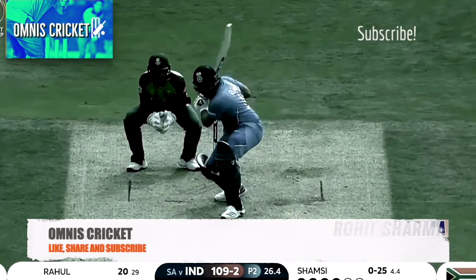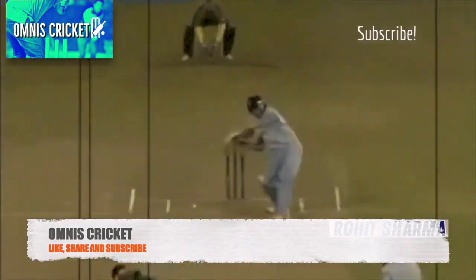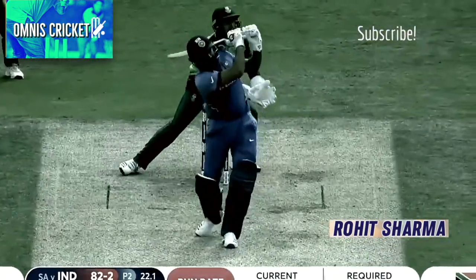There is a fielder there. Oh, lovely touch. Waited and waited. Gives himself room, offside. Oh! Then he'd get there. Use of the feet.